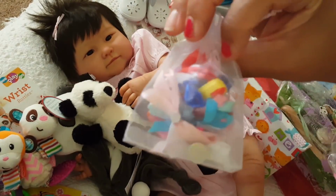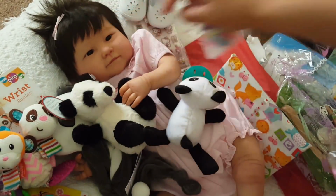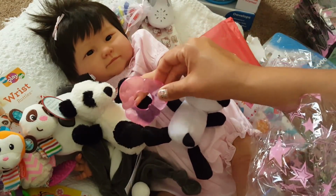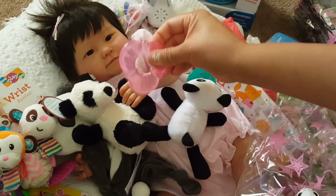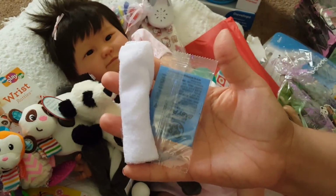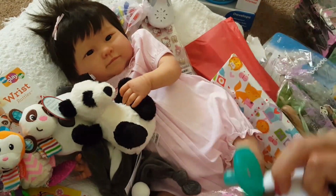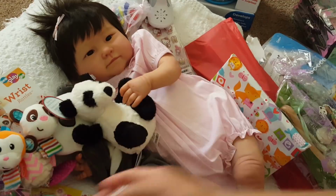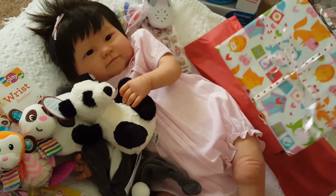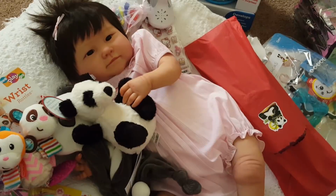And her auntie spent the time and made all these magnetized bows for little Miss Tula for her hair. And she's got a little teether. We've got a washcloth and a baby powder Scentsy to put inside of her. Wow, there's so many goodies. I want to take it all in, but there's just so many beautiful things. Oh my gosh, this is so amazing.